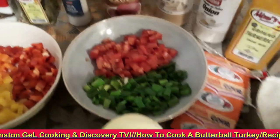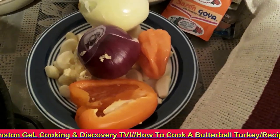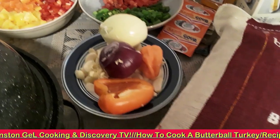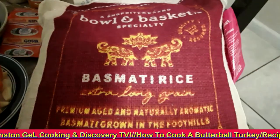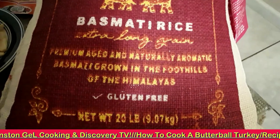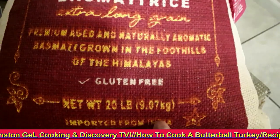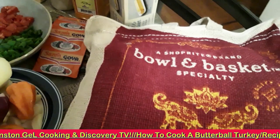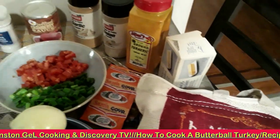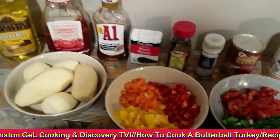Tomatoes and scallion, red and white onion, hot pepper, garlic and bell pepper. I'll blend them together to give me a blend that I will be using as part of my stuffing, along with some fresh Indian rice, straight from India. It says India right here. I'll be putting the raw, uncooked rice inside of the turkey with a mixture of seasoning, and bake the turkey, roast the turkey in the oven.